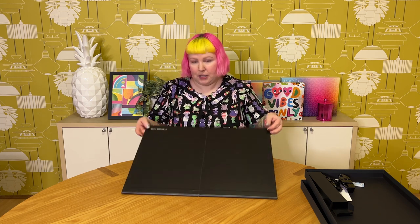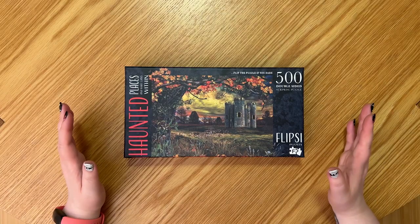And then I guess you open it up, but I won't get into too much detail about that, because I will show you how that all works when I go to do it myself after I've finished the puzzle and when I'm ready to reveal the surprise. So let's take a look at the box.